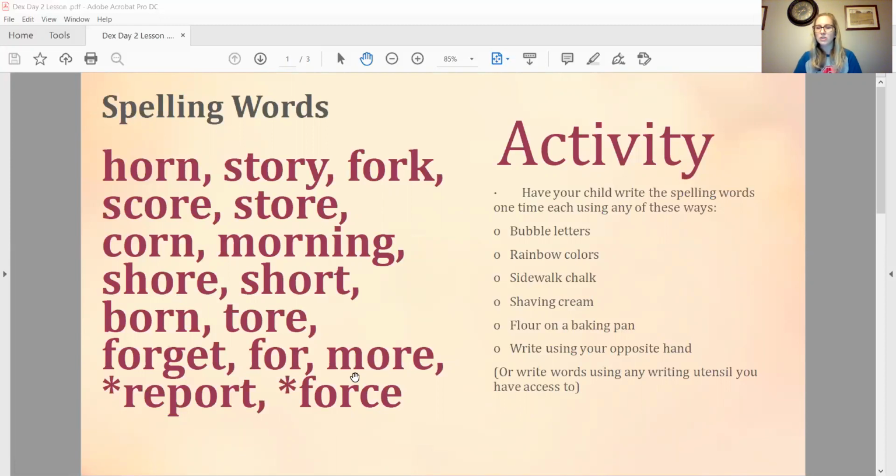Now, before we move on to the activity, I did want to talk about 2 words that I thought might be just a little bit tricky for you. This word is shore. This is not like, sure, I'll take a piece of pie. This is kind of like the seashore. I'll go to the seashore with you.